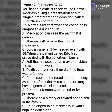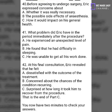Nor did Eric report any of the other associated risk factors, such as smoking, diabetes, or low body mass index. It's worth noting, however, that he was of classic Northern European appearance, tall and fair-skinned, and Dupuytren's is known to be much more common amongst Northern Europeans than in other populations.